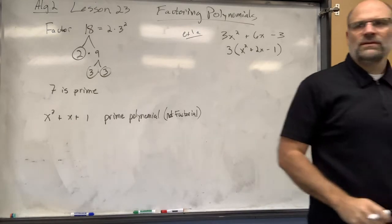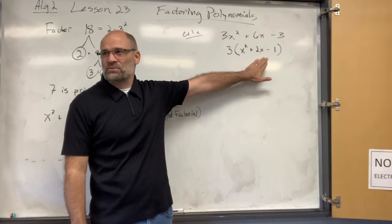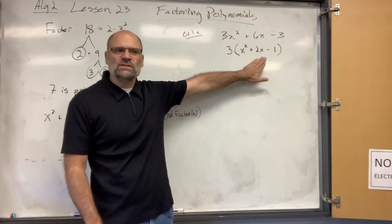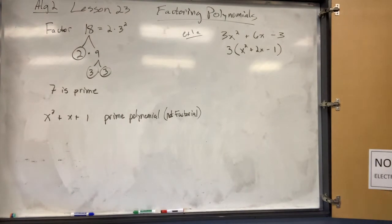Okay? Difference of 2 squares. This isn't a difference of 2 squares, right? Because first of all, it's three somethings. It's not 2 somethings. It's not a binomial. It's not a difference of 2 squares. This is a trinomial, okay? And then that's the third step.